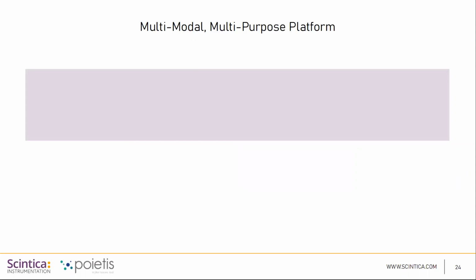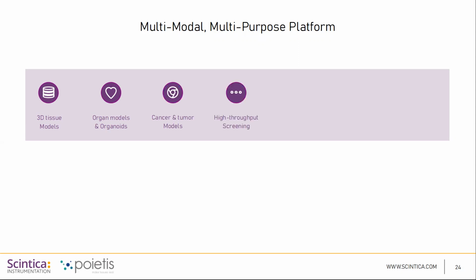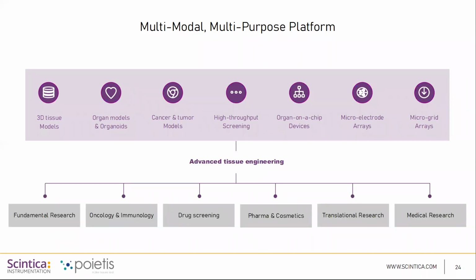So to conclude, the bioprinter here is really a multi-modal platform with 3 embedded bioprinting technologies that can meet most application requirements and serve many purposes, really, including 3D tissue models, of course, organ models and organoids, cancer and tumor models, as well as high throughput screening, and very custom applications which require precise distribution of cells, as we've just seen with viewprint. So all these are part of what we call advanced tissue engineering, and they serve a great deal of applications, such as basic and fundamental biology, oncology and immuno-oncology, drug screening, pharmacology, translational and medical research, but also bioengineering for clinical research.